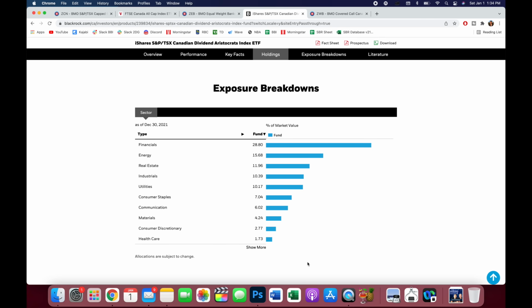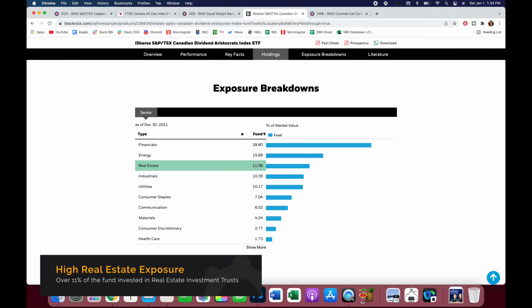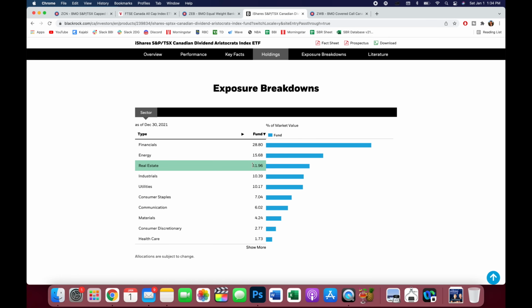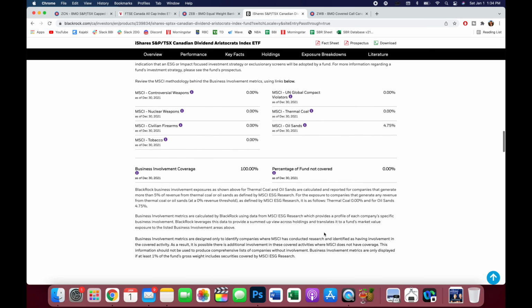Exposure breakdown, again, pretty similar story. You have tech, financials, you have energy coming in at second, and here we see a big bump up to real estate. So the real estate investment trust market, or essentially going out and buying baskets of commercial properties or residential properties, these are really great for cash flow. And if that's of interest to you, well, you are getting a pretty good exposure here. Over 11% of this fund invested in real estate, and then a pretty even weighting across the board, to be honest. But yeah, this is a pretty great fund, I'd say, overall.